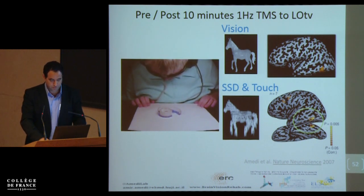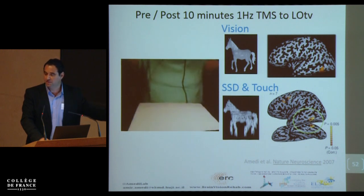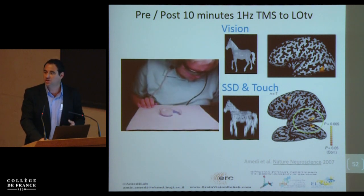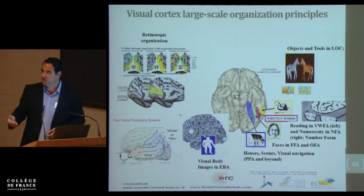Object is detected. Then she would go to the 10 minutes of 1 hertz TMS. Now she comes back and explores it. I would save you the time, but she cannot even find the location of the objects. There is washout, and then she can do it again.